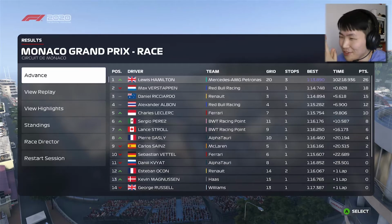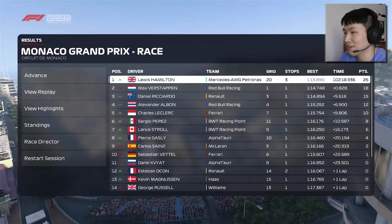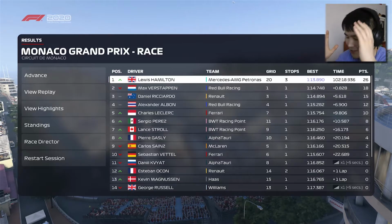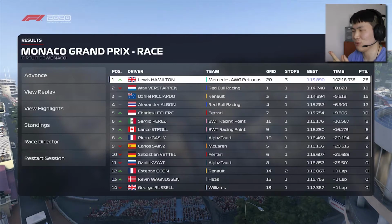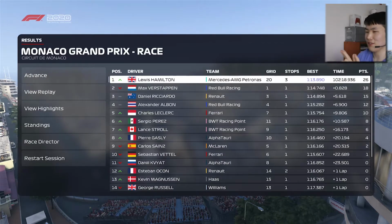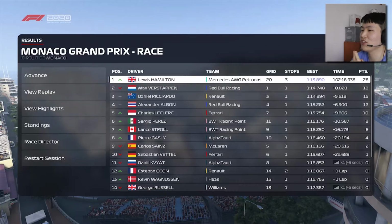What a Grand Prix it was. I'm so warm right now, hence why halfway through the race I took off my sweater. Lewis Hamilton, P1, top of the podium after 3 stops, by the way. Everyone else did a 1 stop, which is kind of weird, but we did 3 stops. 20th on the grid to get P1 by the end. Total time of 102 minutes. 2 safety cars, of course.